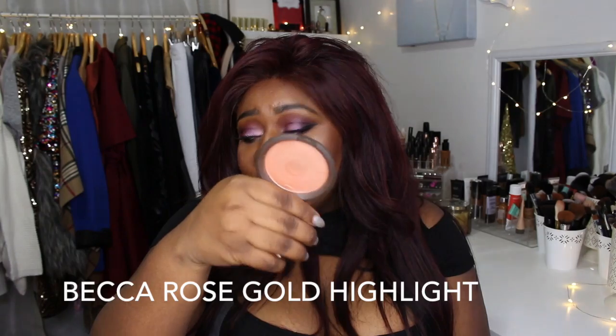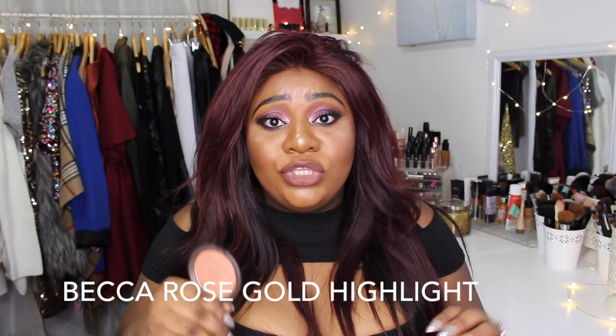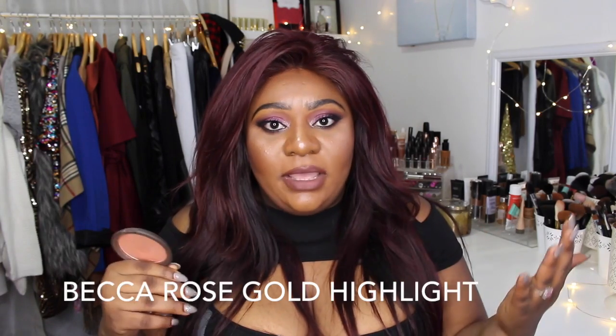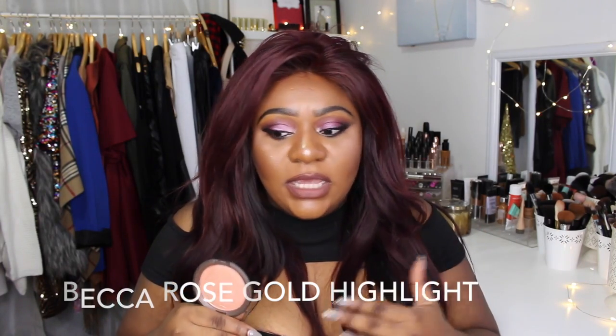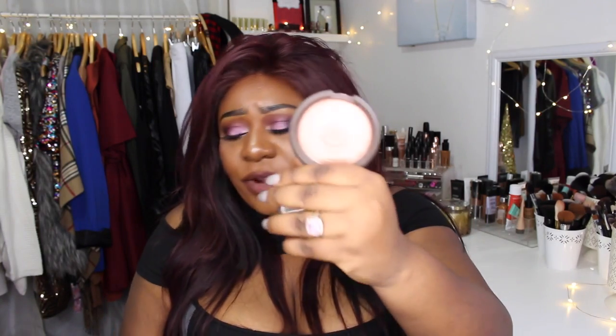Becca has pretty much killed it in the highlight game. If you want to buy a highlight and you are new to highlights, get a Becca highlight. It is going to be the most amazing highlight you ever use. And I know a lot of people complain about the price, that it's $38, but if you're really thinking about it, I've had this for a year, and I've had some of my Becca highlights for 2 years. I'm not even close to being done with it.